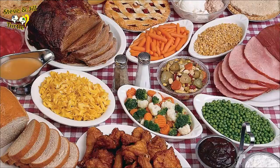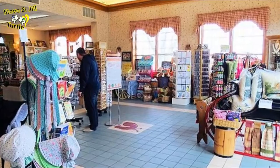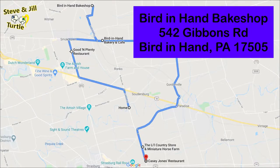If you have time, stop in at the restaurant. Have a meal. Check out the bake shop and gift shop. Now let's get out of here. We have a lot to see.